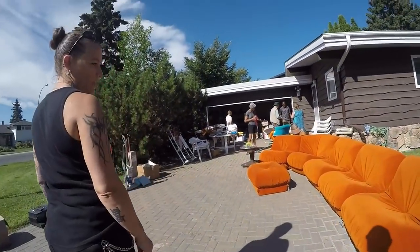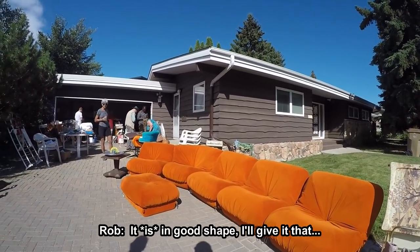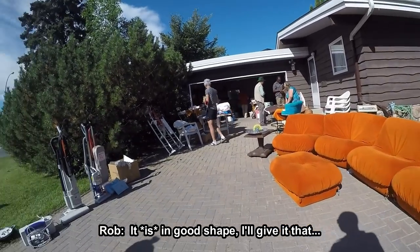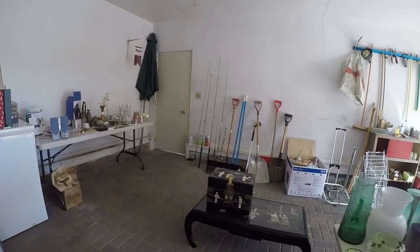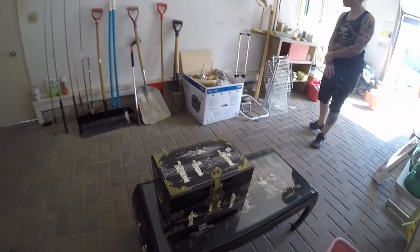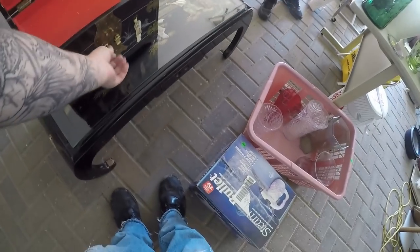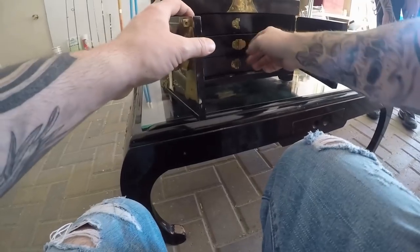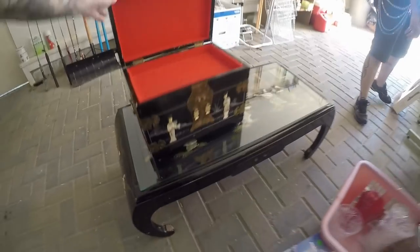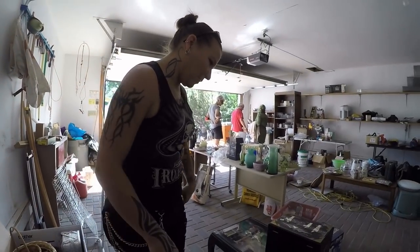Look at that couch. Wow, is it ever in tremendous shape? It is in good shape. Pretty. Yeah, that's really pretty though, isn't it?